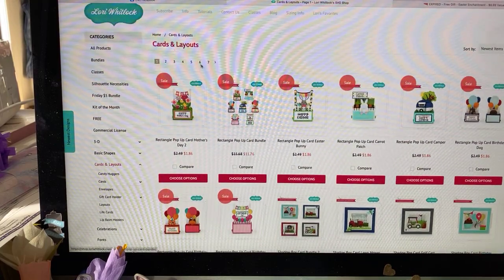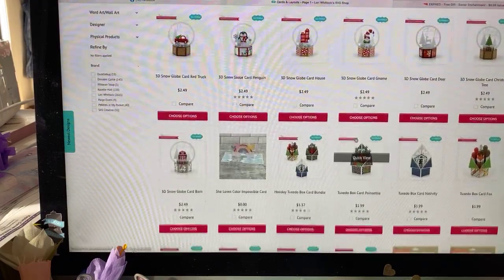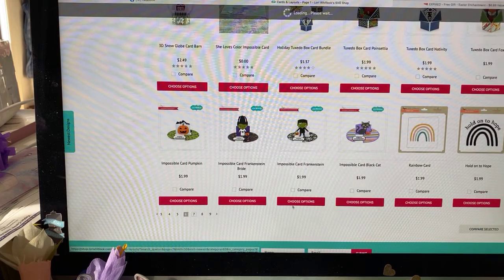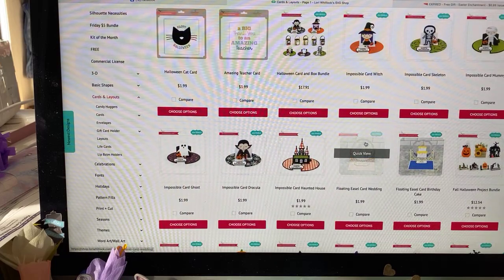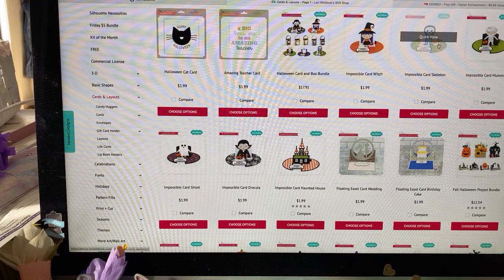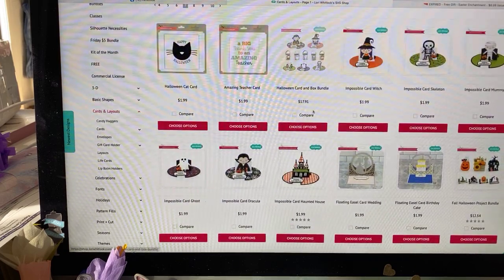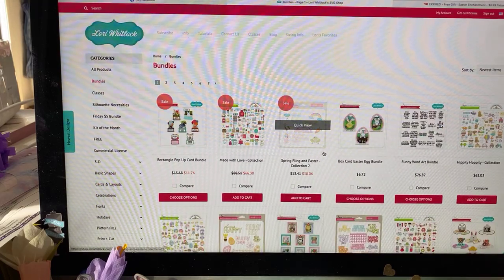And if you dive deep into her card list, you can see things like these impossible cards. And sometimes it's a little hard to choose. There are so many. Usually when she comes out with a new design, she'll create like 5 or 6 of the same thing, but with different figures on them. So here are the impossible cards that she made for Halloween. There are 5 of them. And then she'll bundle them together. You can see bundles up here under bundles.